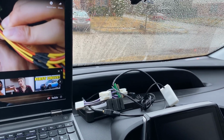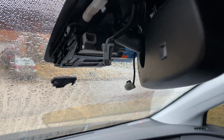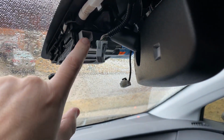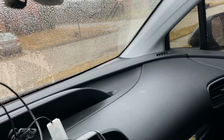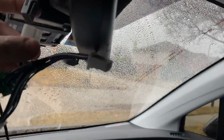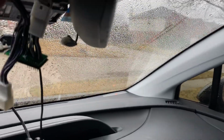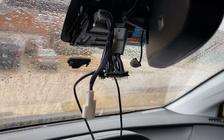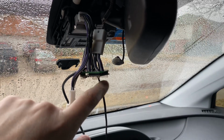So let me just show you real quick how this connects. And here's the Toyota camera module. This is from the car, the harness that would normally plug into there. And this basically just intercepts that. So let's see how easily I can do that with one hand. Actually, let's just go like this. Okay, so far so good. Plug this in there. Okay, pretty easy. Like I said, I'll probably be able to just snip that off, and I can make this more optimized too.